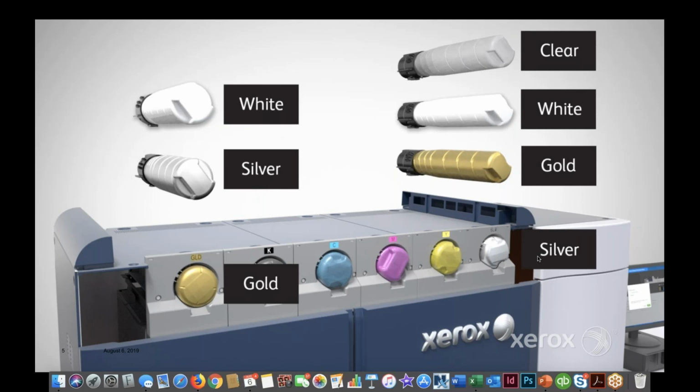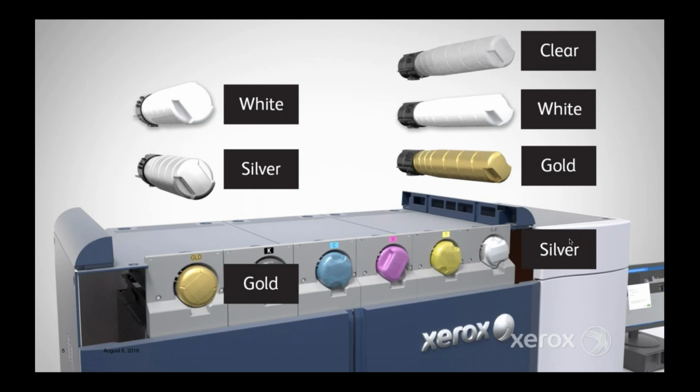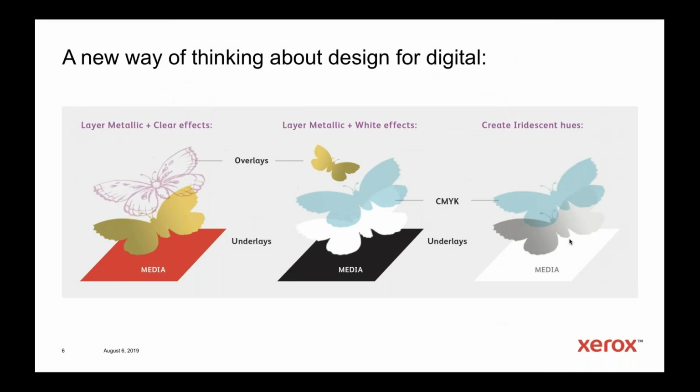So this opens up tons and tons of opportunities to think about blending inks in different ways or using them as just spot effects in different ways. And we're going to talk about all of this during this session. So a starting point for thinking about these opportunities can be seen here.